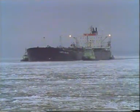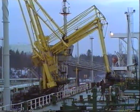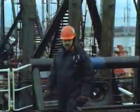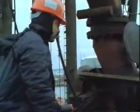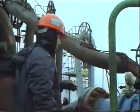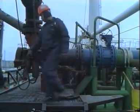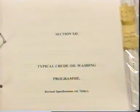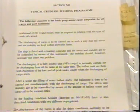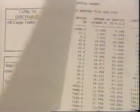Low temperatures can pose the risk of crude oil solidifying in the supply lines. It may need to be heated. The temperature of oil used for COW must be at least 10 degrees Celsius above its cloud point. Again, check your COW operation manual for more information. This manual is a mandatory requirement for every tanker. It will contain the basis for the COW plan, itself the basis for the COW operation.